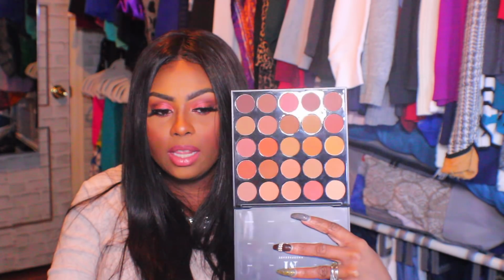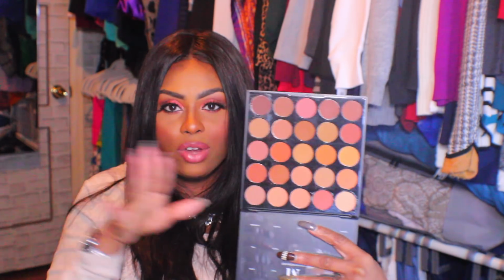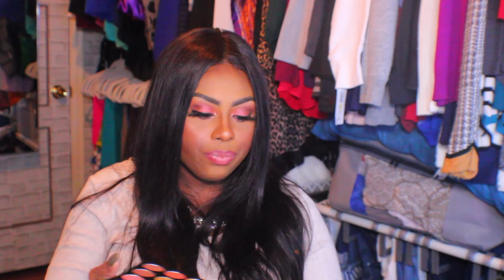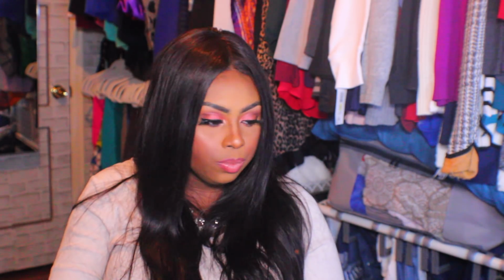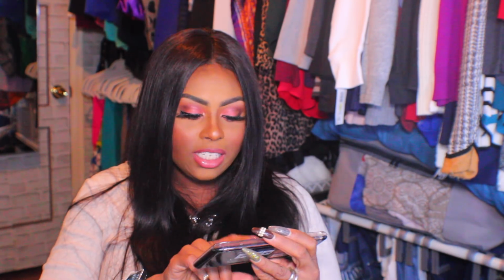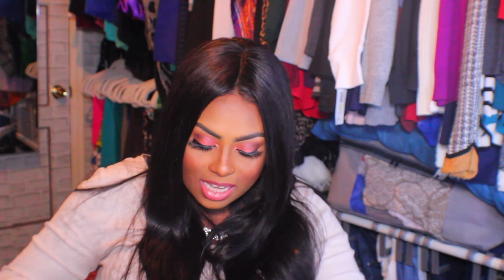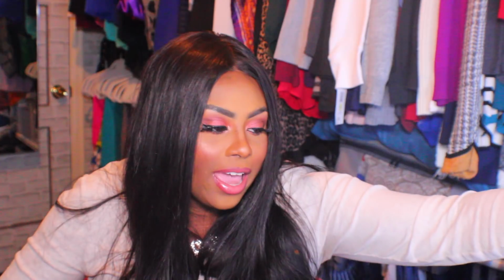Again, this is a great palette if you're a beginner trying to do eyeshadows and want to do something you can do every day. Love this palette. And I have another nude, the Magnific Eyes Spice Edition from Rimmel London. I keep these all the way up at the top of my shelf because I just don't reach for them as often as my other palettes.